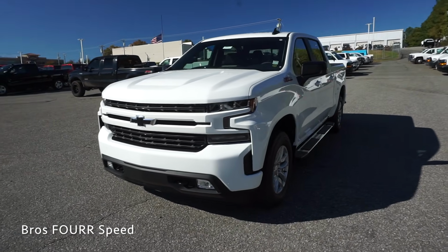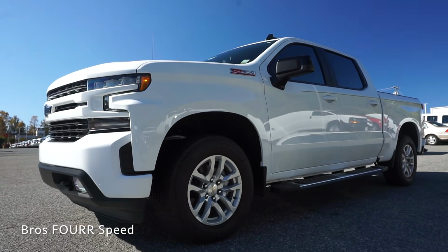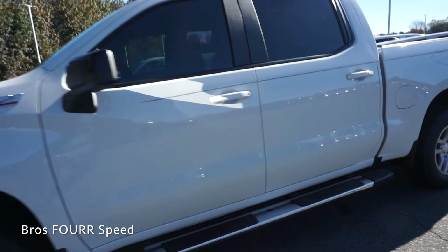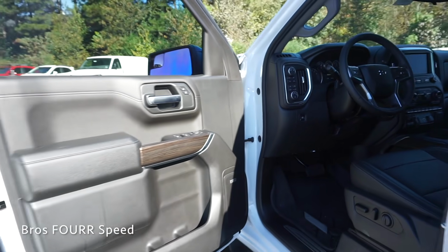And then to finish up the exterior, we'll go ahead and lock the truck. And then the auto start stop feature, just holding down the button, the truck will automatically start up. And now to move on to the interior, the truck is already locked and all I have to do is grab the door handle and press the button. Truck automatically unlocks, and if I double tap that, all the doors and the tailgate will unlock as well.